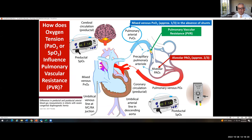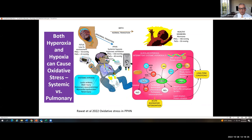The second thing to remember is that it's not just hyperoxia that causes oxidative stress. Even hypoxia causes oxidative stress. The unique feature of acute pulmonary hypertension in neonates is that you have a combination of alveolar hyperoxia with systemic hypoxia. So both of these cause oxygen toxicity, and it's important to avoid both hypoxia and hyperoxia when you manage babies with pulmonary hypertension.